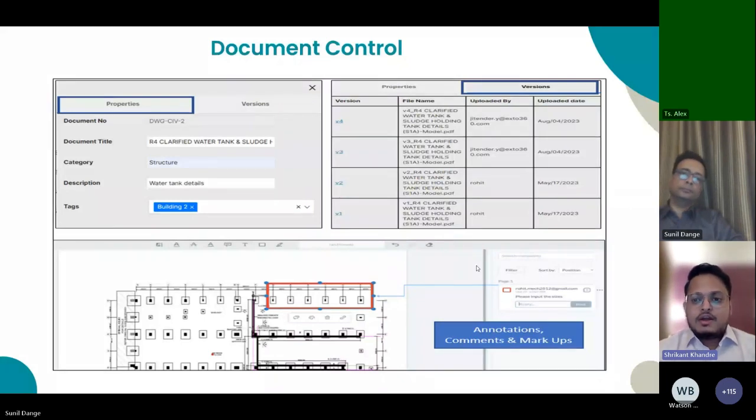Along with that, in the PMI software itself, as an extra, we can add annotations and markups on the drawings. We can add comments. We can pass it on to the next user for their review purposes, and this goes seamlessly into the document management and control in Exto. Moving on to the next area.